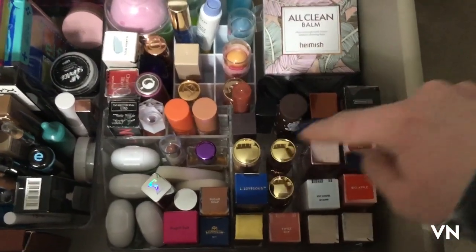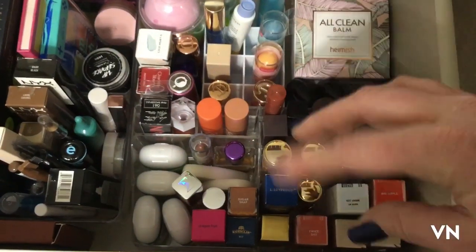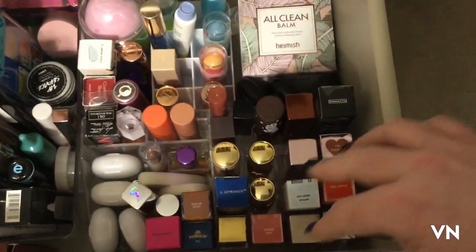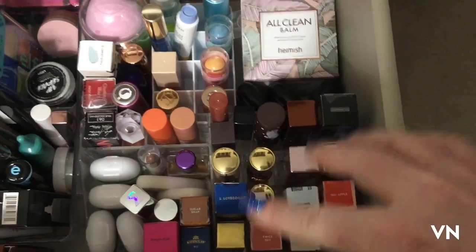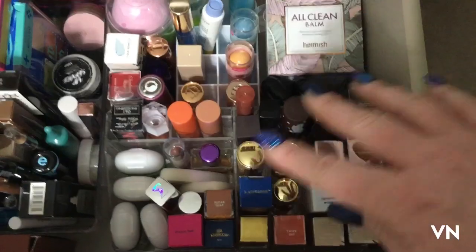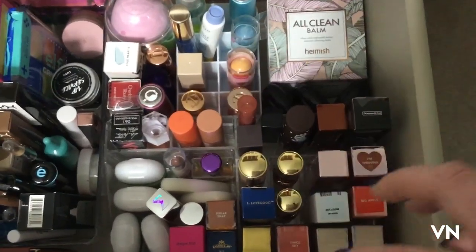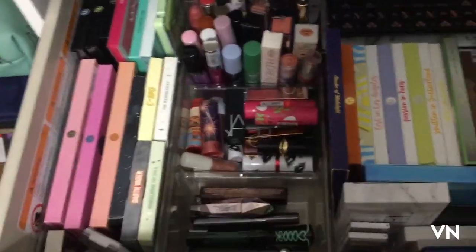If I've taken it out of the box, that means I've gone through the ingredients. If it's still in the box, that means I'm possibly going to take it apart and check for lead or check for something else. So keep that in mind. This is not necessarily my daily use pile. So that's drawer number one.